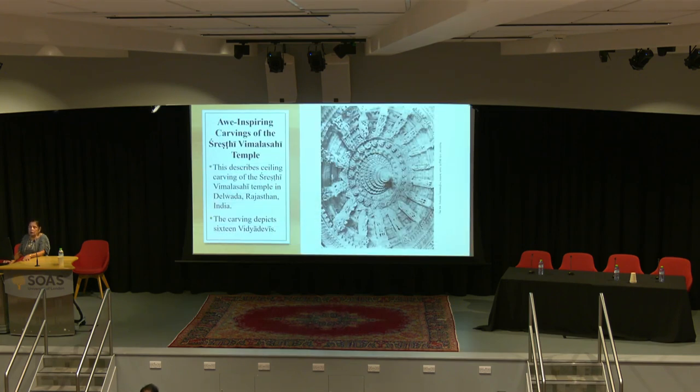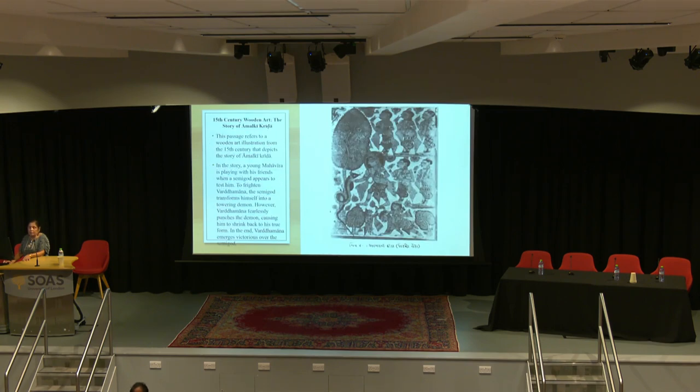This is an awe-inspiring carving of the Sheth Vimalsahi temple. This describes the stunning carving of the Sheth Vimalsahi temple in Delwada, Rajasthan, India. This carving depicts the 16 Vidya Devis. Because of time, I won't go into the details.